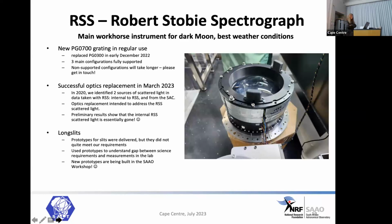So that one, I'll tell you a little bit more about plans, but for RSS, it was a no-brainer. We replaced the optics, and that's looking really good. So now the scattered light that comes from the detector itself is gone. Now we only have the SAC to fix, the spherical aberration corrector.